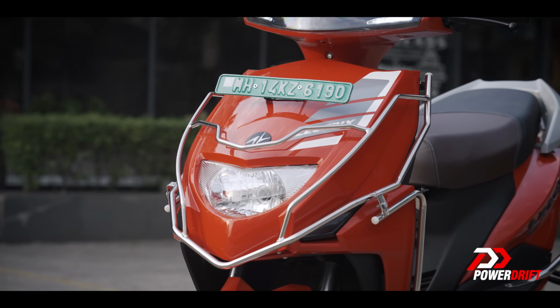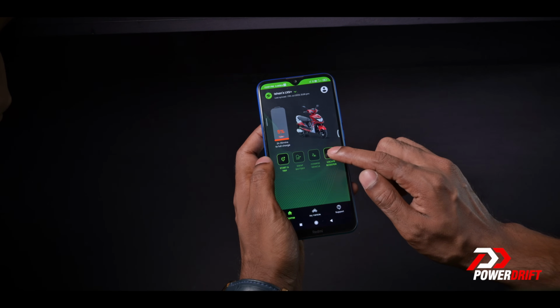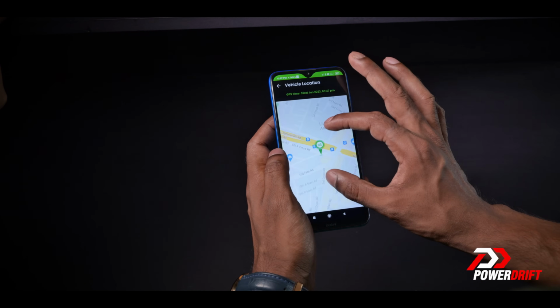Then there's also the speed lock, which you can use to set a speed limit in case you aren't very comfortable with letting anyone else take a joyride on your LXS G. And if you still run into trouble on the road, just use the app to call for roadside assistance. Okay, we'll come back to the app later. Let's talk about performance.